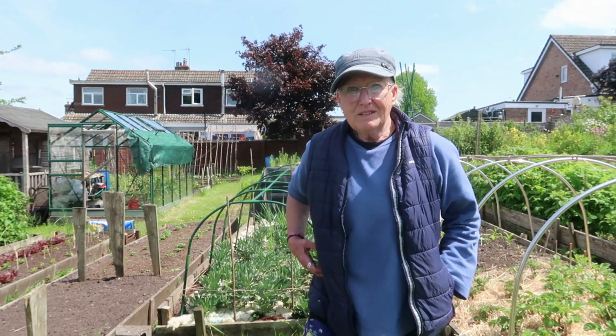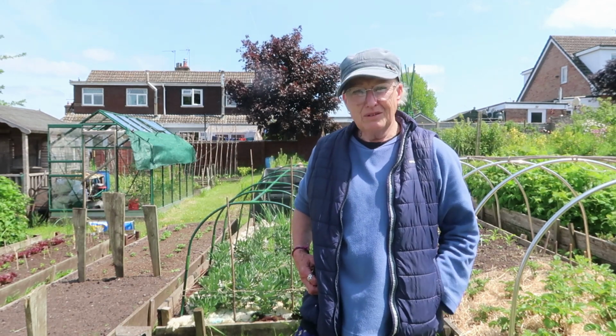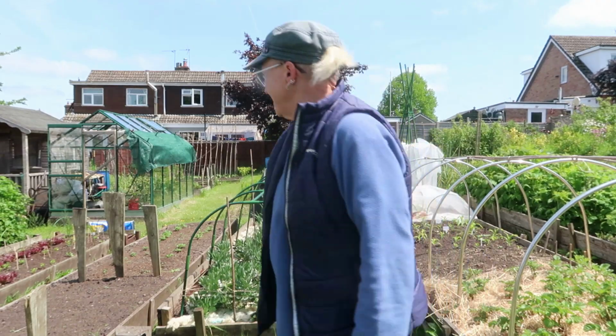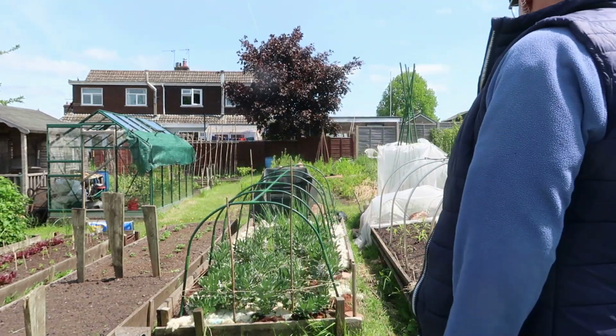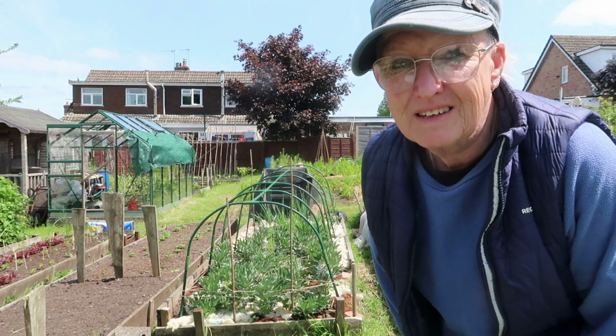I'm now over at the allotment and I'm going to do the same over here, a bit of watering, a bit of planting. It's quite windy, that wind is quite cold today, even though it's May the 29th. Oh, and I'll take the covers off the beans, I think.